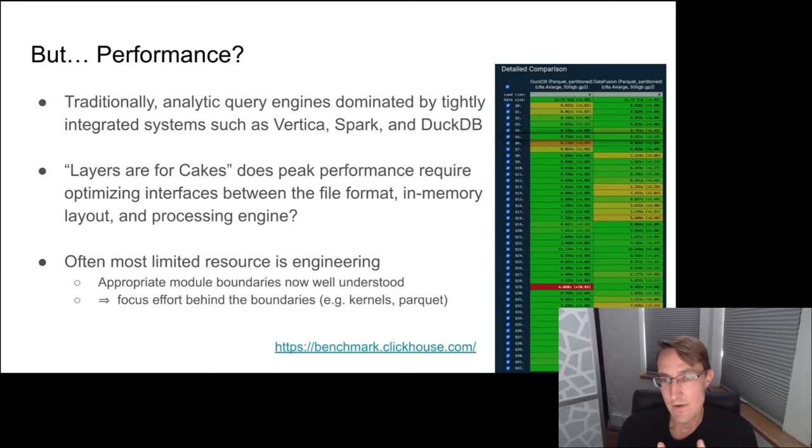Practically speaking, and this definitely mirrors my experience in industry, as long as your architecture is not terrible, what's actually the limiting factor in performance is your available engineering resources. It's not the nitty-gritties of whether or not you can optimize a particular code path. It's how much engineering effort you can invest. And so I think by having well-understood module boundaries like Arrow, which we'll talk about, and Parquet, the engineering effort that you can harness from these open source communities can actually focus, and you can obsess about making kernels really fast, even though they still have to conform to the Arrow format.